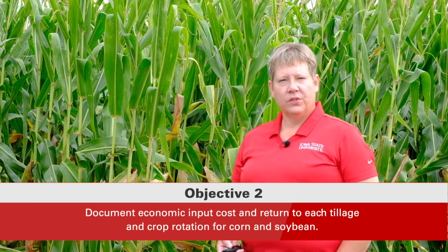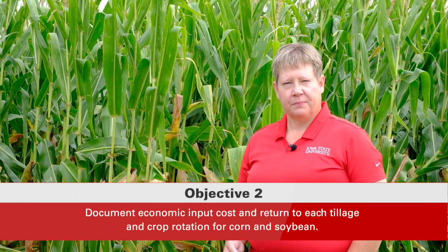The second objective of the long-term tillage trial was to look at the economic response. I could jokingly ask you, do you farm for profit or do you farm for yield? And really that's what we're going to see in this particular discussion, is where does that all shake out, both across rotations and across tillage systems.